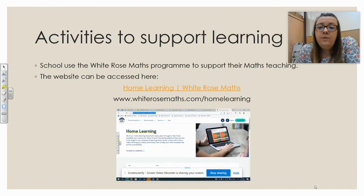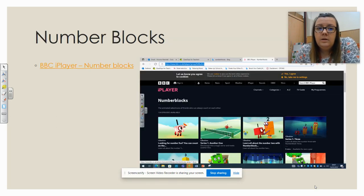Some examples of ways that you can support learning at home. So we access the White Rose Maths programme within school, and there is home learning available to you on the website below. Numberblocks is also a really good tool that you can use with your children. The videos that children can watch, and you can buy the little cubes as well, and it really helps the children to understand the parts in numbers.